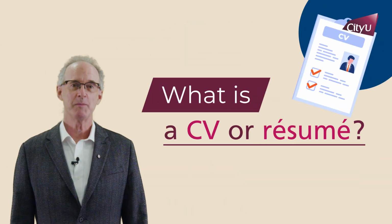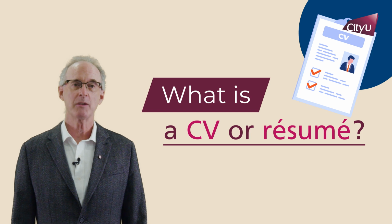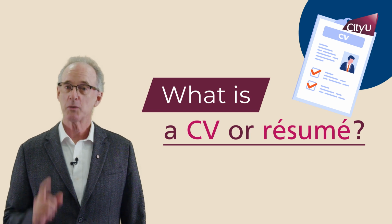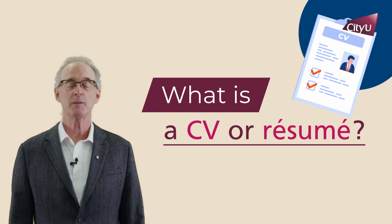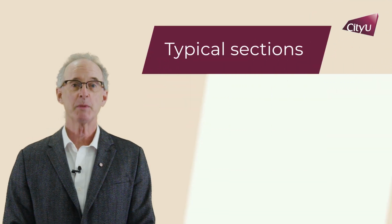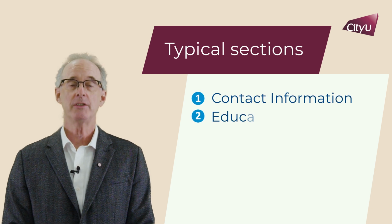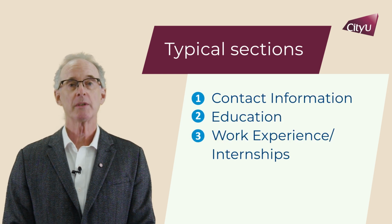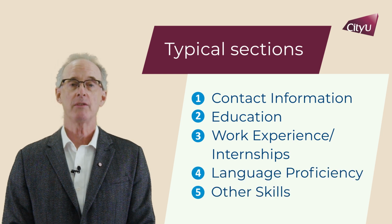A CV or resume is a document summarizing your qualifications, education background, and work experience. Most importantly, it forms the first impression of your writing to potential employers. Here are the typical sections in a CV: contact information, education, work experience or internships, language proficiency, and other skills.